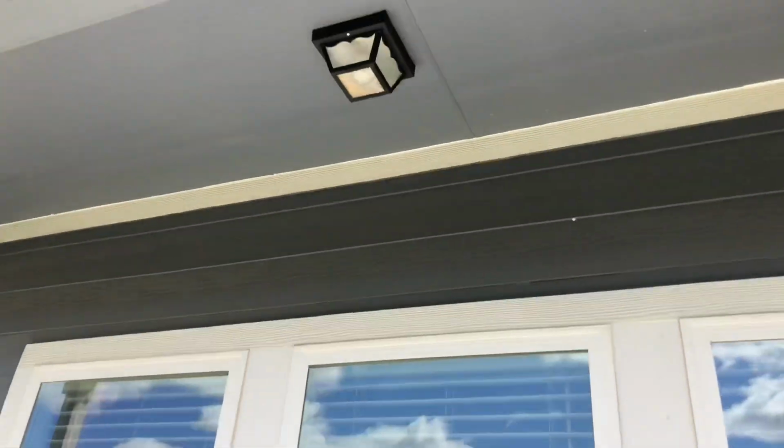So this is the color of our house. I don't know if you can see it because it's so bright, but it's like a grayish blue. Gray cabinets, which I love. Brand new appliances.